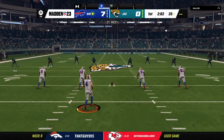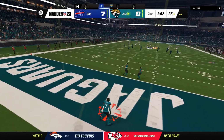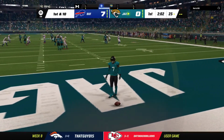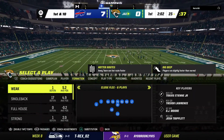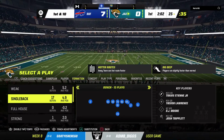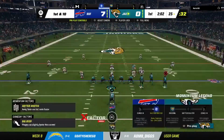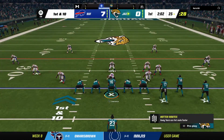Here's the Bills kickoff unit now as they will send this one away. And from back there, a wise move. He'll just sit on this one, and it'll come out to the 25. Lawrence bringing the Jaguars up, 1st and 10 at their 25-yard line.